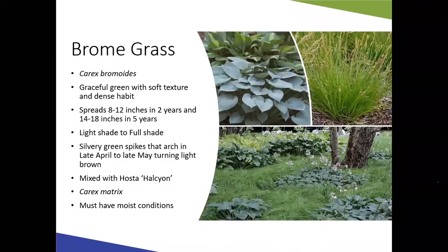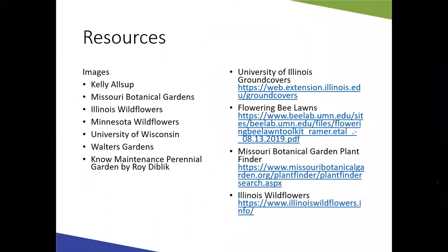And you don't have to do all one color, one type of plant, when you think about a ground cover. You could do a matrix of plants, a mix of plants, and still call it a ground cover slash garden.